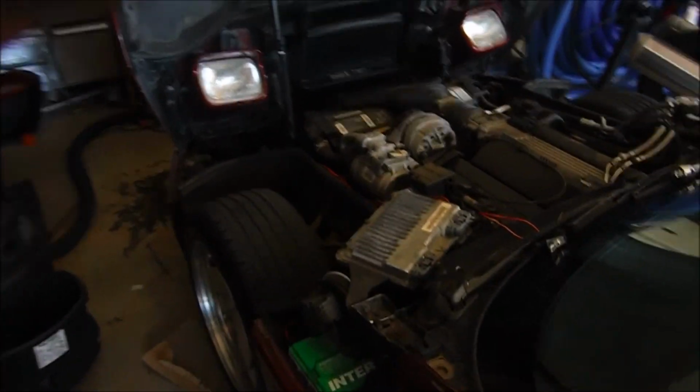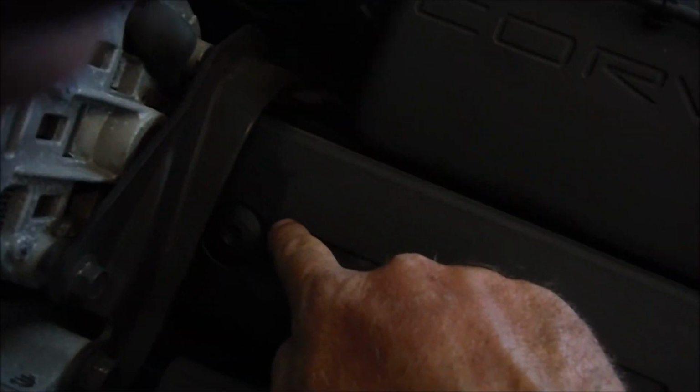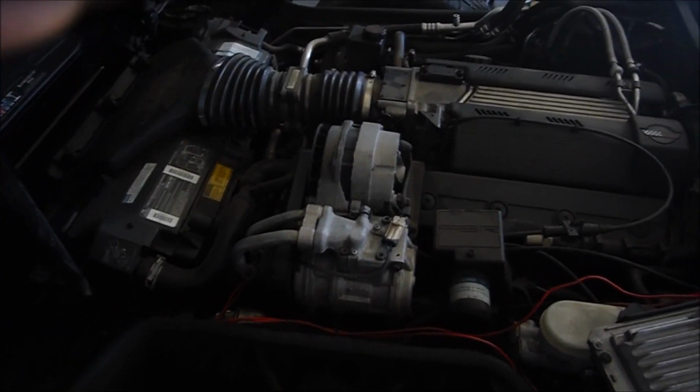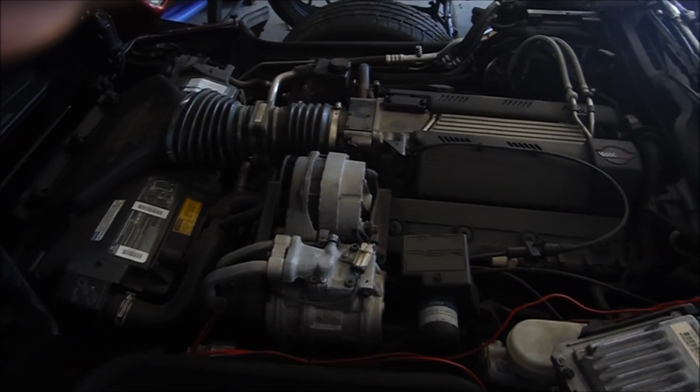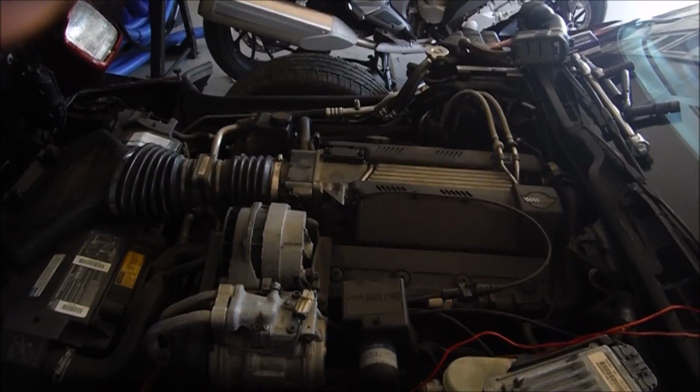All right. Looks like I might have a little leak here for oil as well. It's a little darker discoloration. Pull that valve cover and clean that up. So it's a work in progress. I will get this thing back to what it deserves to be like.